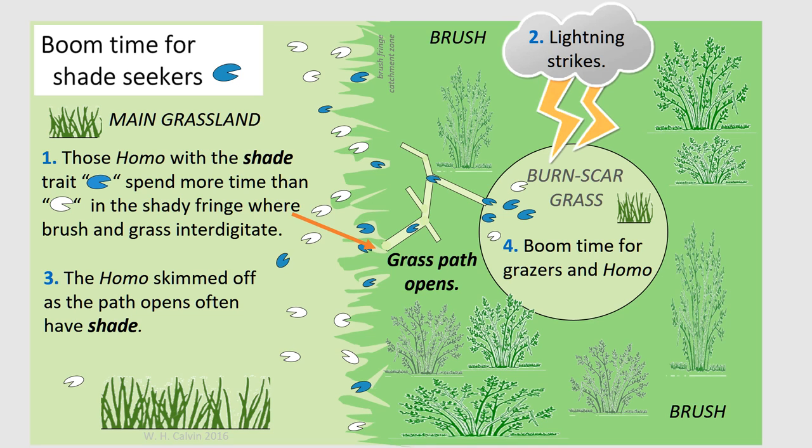This applies even to the grazers' predators, say humans. Let's assume this is a gene that promotes sheep seeking out shade. Not just staying out in the midday sun, but a real preference for spending more hours than the others in shade. Okay, so let's go through this now. Those with the blue shade trait spend more time than the others in the shady fringe, and they are the ones who get in as the path opens into the burn scar. So the burn scar population has shade.